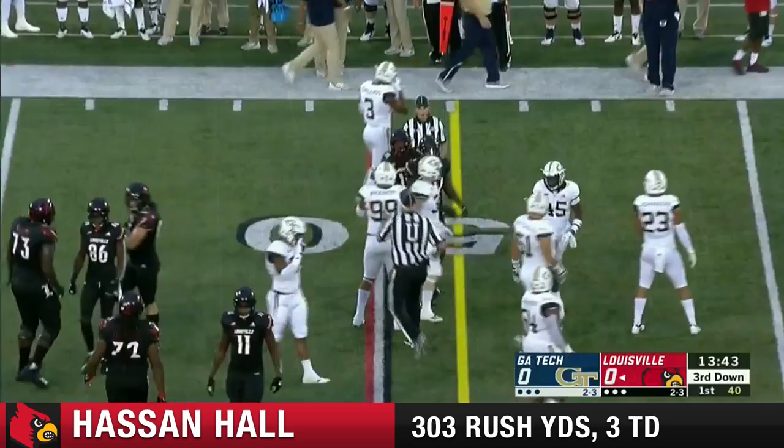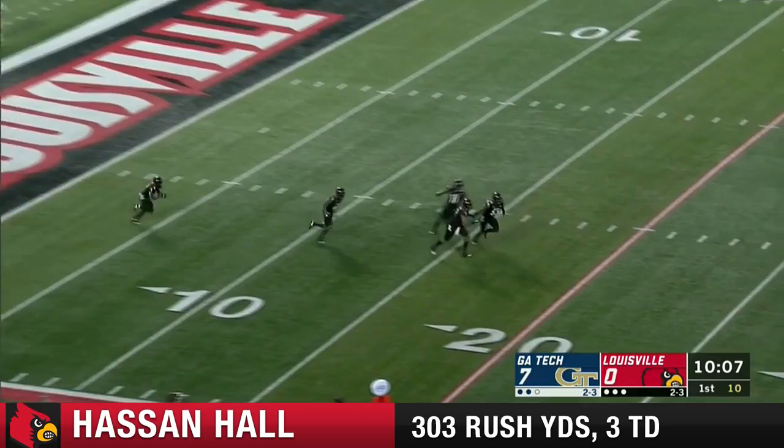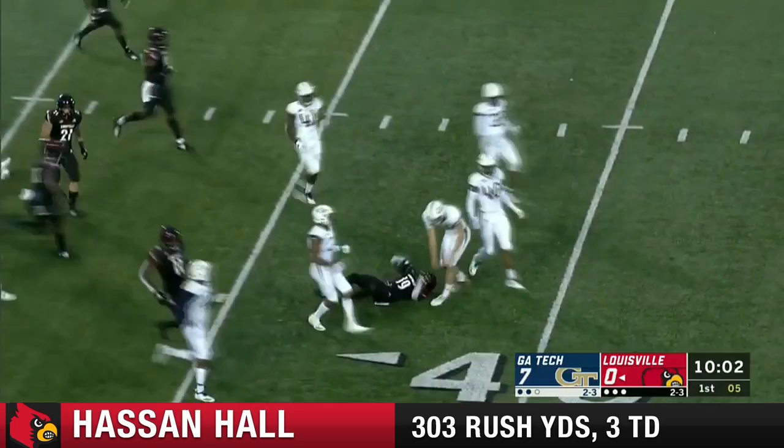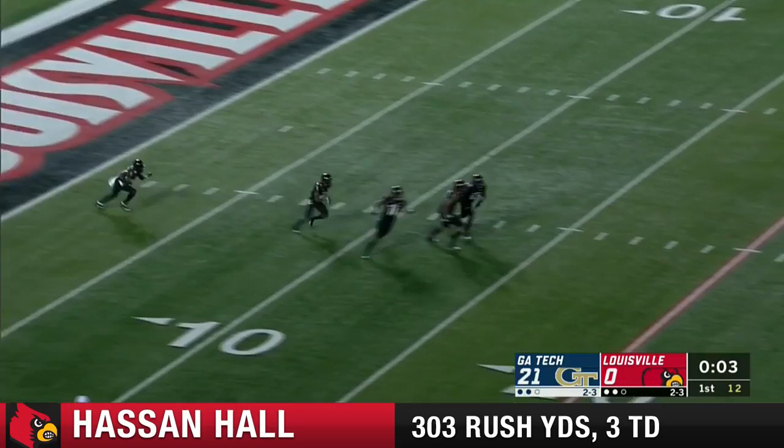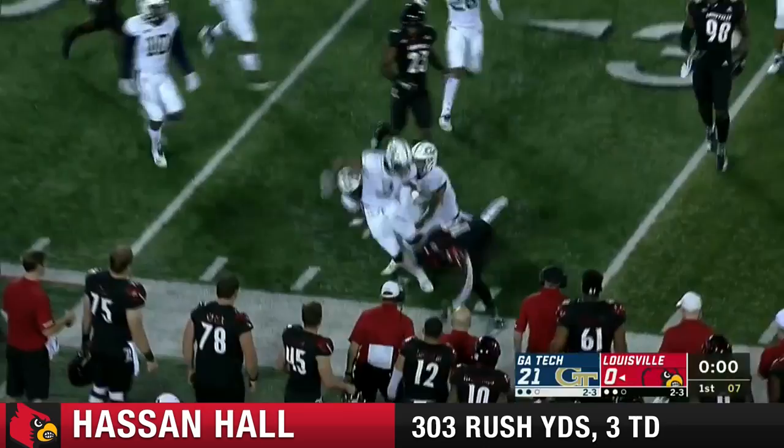Hassan Hall to return this kick again for Louisville. Gets to the 20 this time, untouched. To the 30, stumbles out to the 35-yard line. Ending it over the winter. Spent some time on it during the spring, but it is so hard to replicate in practice. We're seeing the speed of Georgia Tech's offense really wear down these Cardinals. Situation, this is where Louisville needs to live.